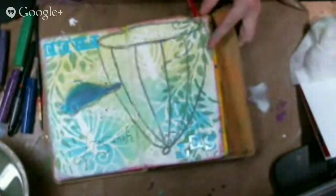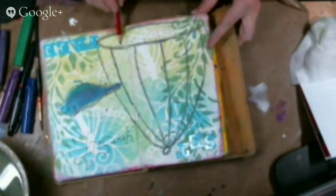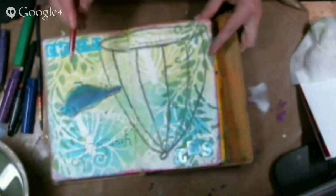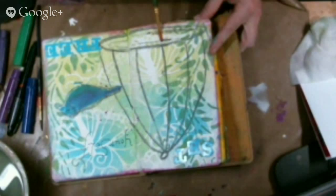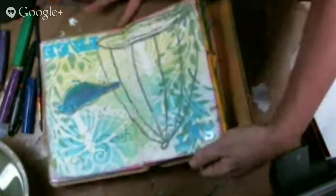I think I want to fill this in a little more. So I'm just putting a few more lines into the bottom of my cage here, just to give it a little more dimension. Grabbing a wet paintbrush, again, softening those lines or making them look like paint. See how that does? I just love the way that pencil works.